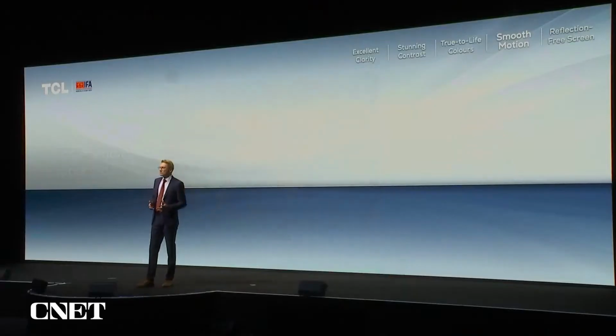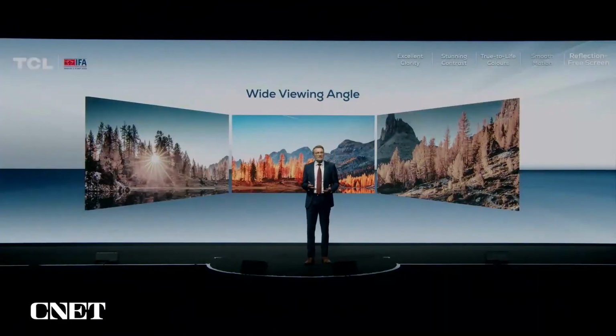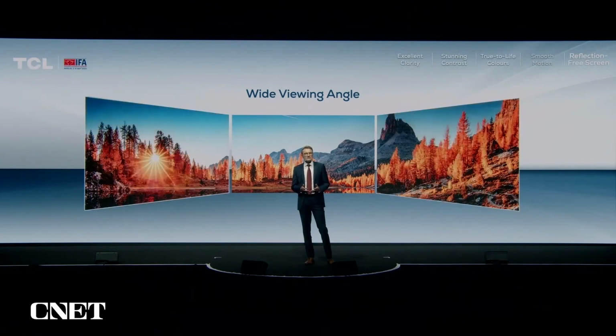The last point about premium picture performance is the screen. In the past, the major VA panel issue was narrow viewing angle. But our intensive work on TCL latest VA technology solved completely color washout and loss in contrast and brightness, even if you sit off-center.